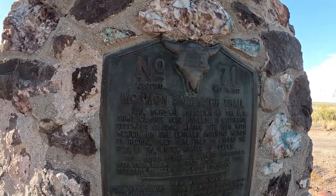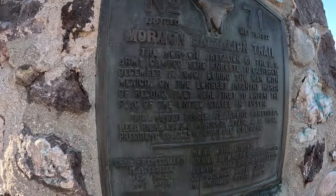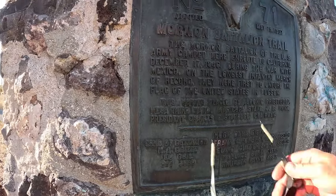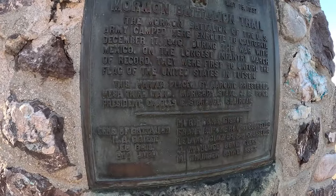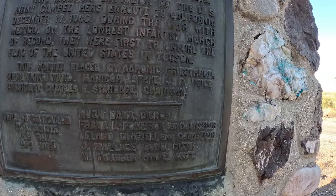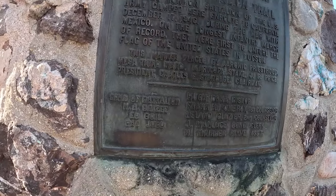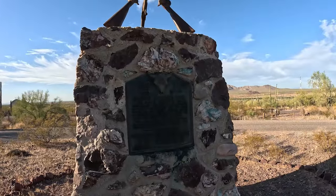This is the Mormon Battalion Trail. The Mormon Battalion of the U.S. Army camped here en route to California, December 17, 1846, during the war with Mexico, on the longest infantry march of record. They were first to unfurl the flag of the United States in Tucson. This marker placed by Aaronic Priesthood, Mesa Third Ward, Maricopa Stake, J.R. Price, President, Charles S. Standage, Chairman, Sons of Battalion M.A. Okay. All right, now we know. The Mormons came this way in the Mexican War.